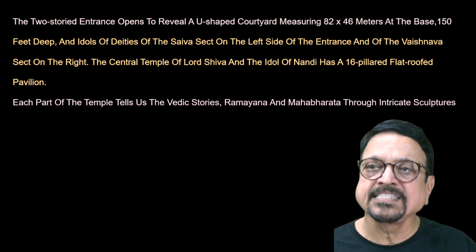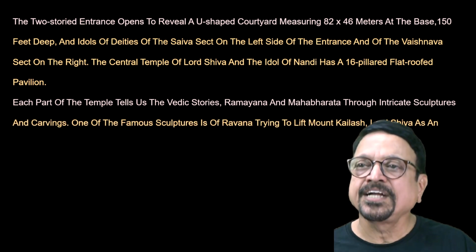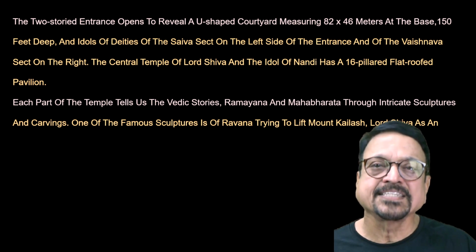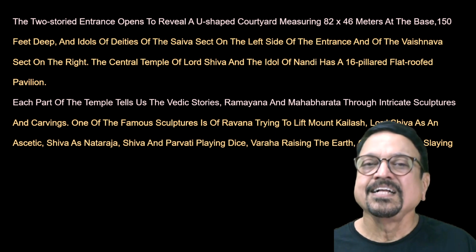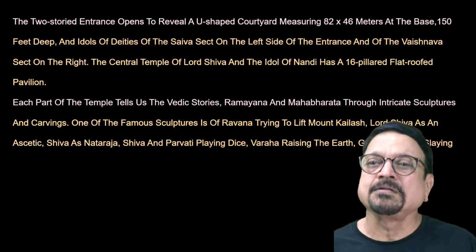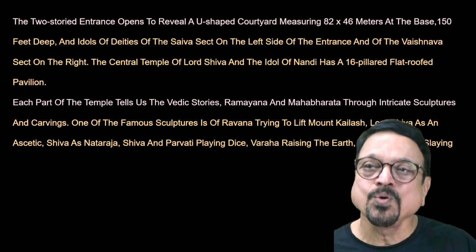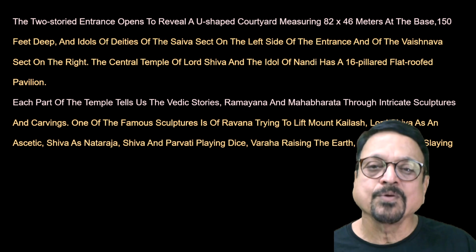Each part of the temple tells us the Vedic stories, Ramayana, Mahabharata, through the dedicated sculptures and carvings. One of the famous sculptures is Ravana trying to lift mountain Kailasa, Lord Shiva as an ascetic, then Shiva as Nataraja. Shiva can be ascetic, Shiva can be Nataraja, or Shiva can be with Parvati playing dice. So Shiva is shown playing with Parvati with the dice. Then Varaha raising the earth, that again we are going towards Vaishnavism. That is the Varaha avatar of Vishnu.